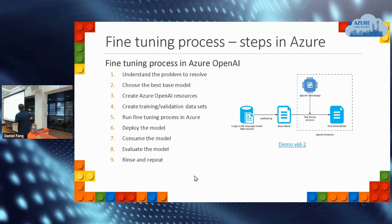The first thing is you really need to understand your problem, making sure whether you are able to actually use other techniques to do that. And if you decide to go down the pathway, choose your best model. In this case, I chose GPT 3.5. Basically, it's not a good choice because it's really supposed to be a codex, right? The reason I have to live with it is, so far, Azure only supports the fine-tuning of GPT 3.5. So I don't have an option to fine-tune the codex version. Otherwise, I think the result may be even better.